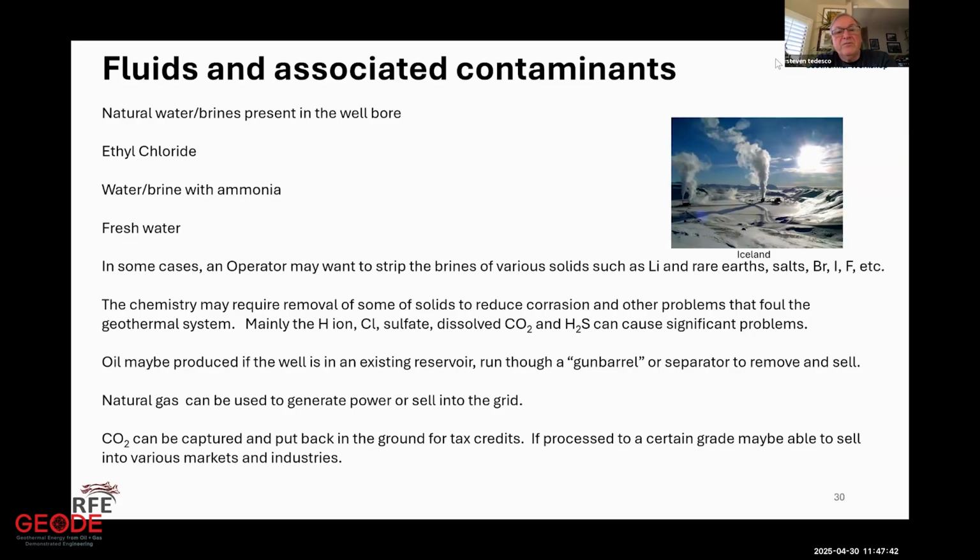But as I state here, there's a lot of things you may want to drop out of the fluids that can provide you with other sources of revenue, and some people are trying to do this. Some of the main problems with what's in the wellbore is the hydrogen ion, chloride, sulfate, dissolved CO2, and H2S. And you hopefully never have H2S, because that really presents a lot of problems.